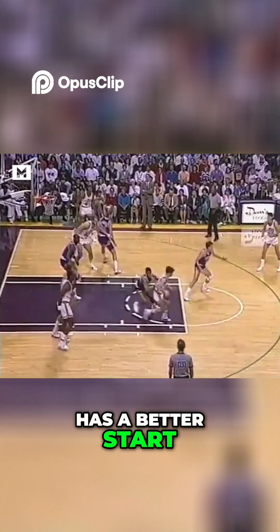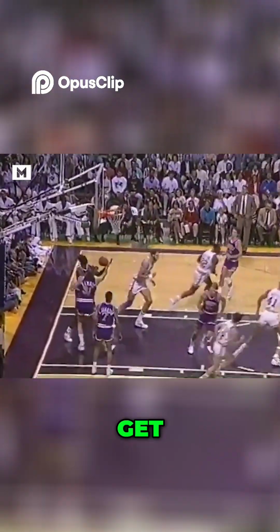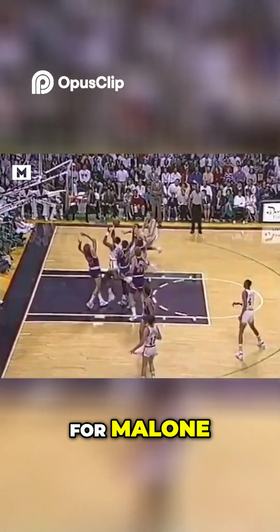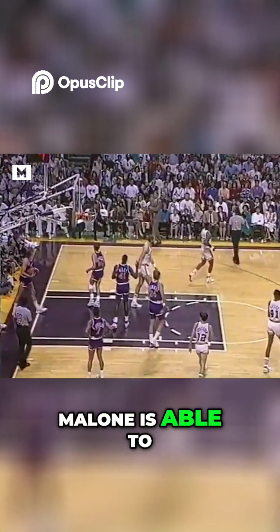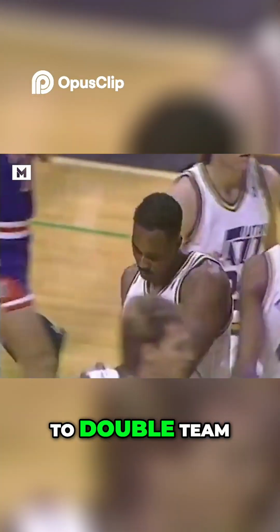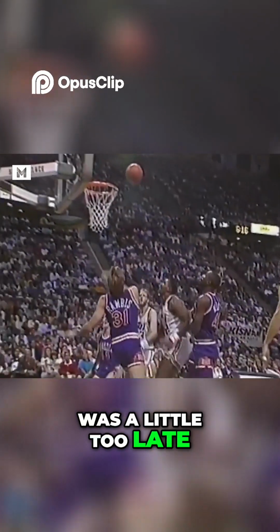Malone has a better start. With the ball on the floor. Feeds to Malone again. Here's his drive to the hoop, and he'll get it. Malone, strong move. Bailey back to Stockton on the left side. Down to low post for Malone. Suns double team. Oh, Malone is able to get the hoop. That's his tremendous strength. Mark West came over to double team. Malone already had made his move, and the double team was a little too late.